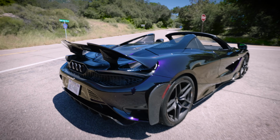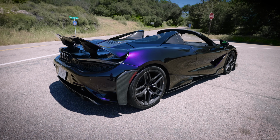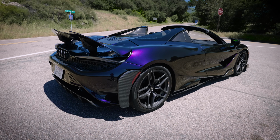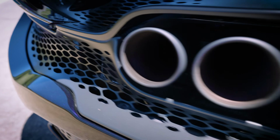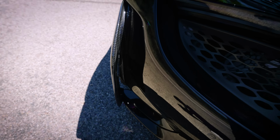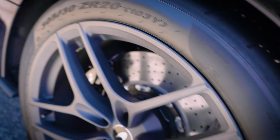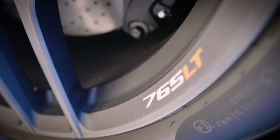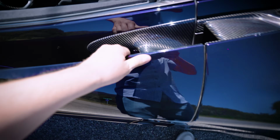MSRP on the 765LT Spider is about $380,000, so this has got $120,000 in upgrades, but I think it may just be well worth it. And who doesn't like all these exposed pieces of carbon fiber and these open vents all over the vehicle? Contact patch, you're looking at 305/30 by 20s, Trofeo Rs, so this is the maximum level of grip without going to a Cup 2R. It actually says 765 in the super lightweight wheel out back. That's cool. Up front you have 245s. Anyways, let's open it up and see what it's like.